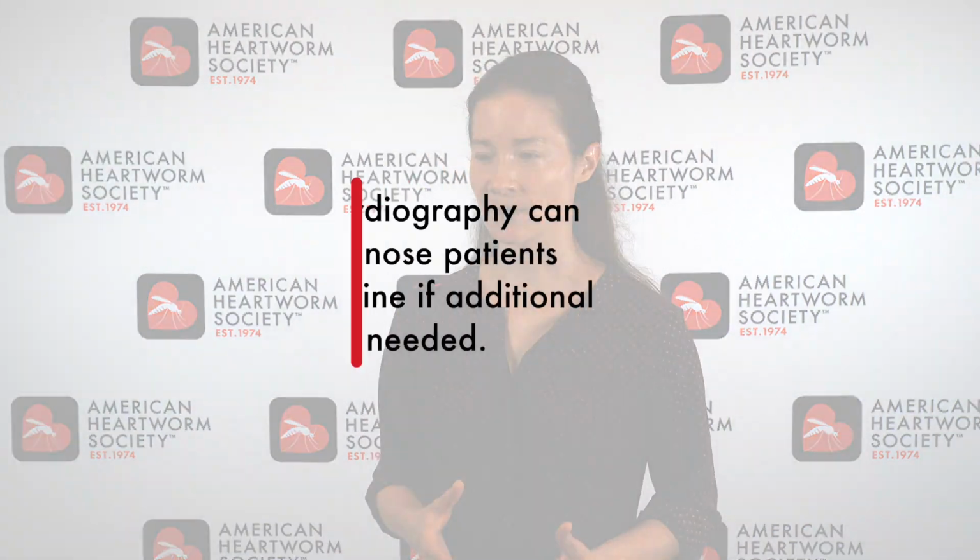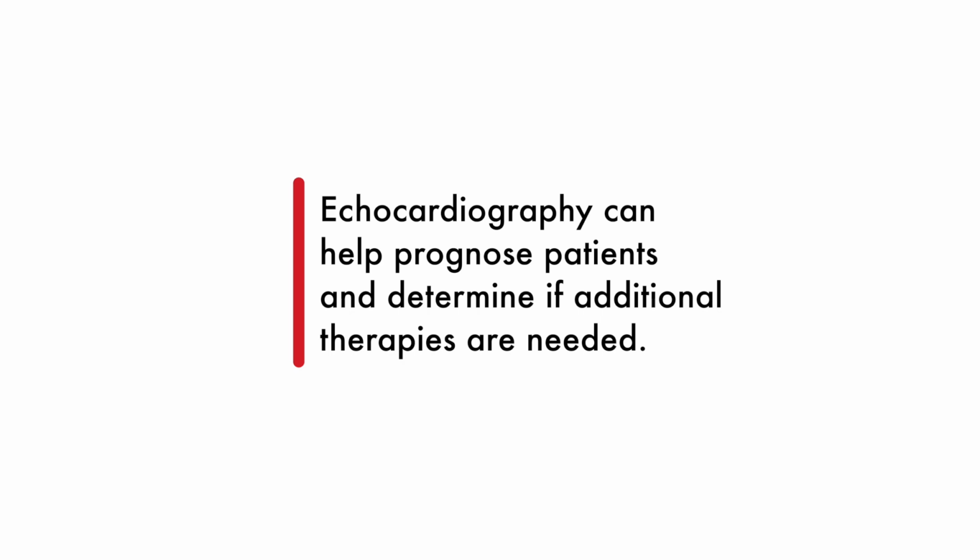syncope. Those patients often have some radiographic changes that are indicative of pulmonary hypertension and/or right heart dysfunction. So when the radiographs are more obviously abnormal, and especially when the dog has clinical signs, echocardiography is really helpful to determine if additional therapies are needed and to help prognose that patient.